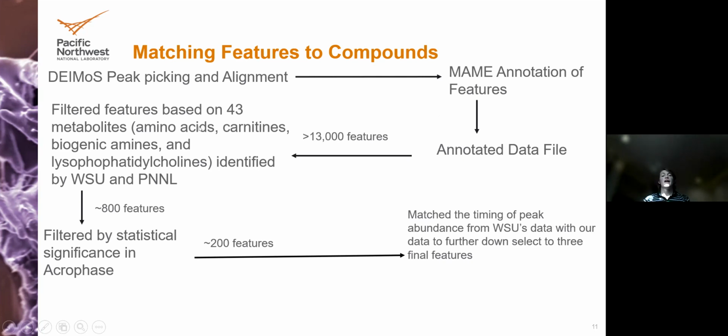What we then did is we looked at the compounds that WSU identified. Because those are high confidence identifications, we know that those are most likely in the sample. So we picked 43 metabolites, and then we filtered by the 43 metabolites that they identified to give us only 800 features. What I then did was I looked at when the metabolites peaked and if it was a statistically significant peak or a statistically significant shift in peaking. And by filtering by the statistical significance of the peaking, we got 200 features.